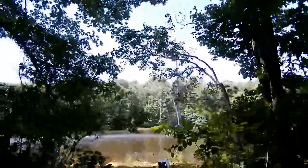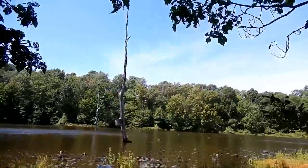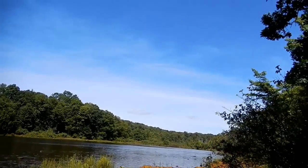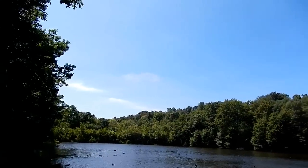We're close to like 14.5 miles, and there's a lake. Oh boy, you saw it. It is pretty shallow and marshy, and that's about it. It's a duck pond.